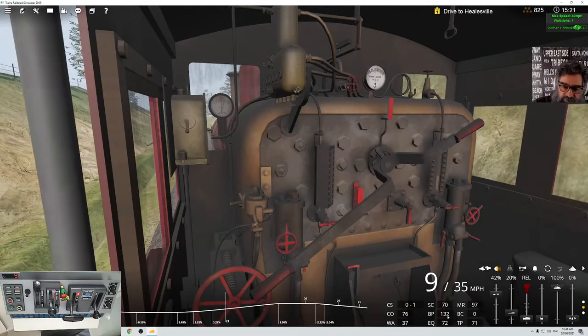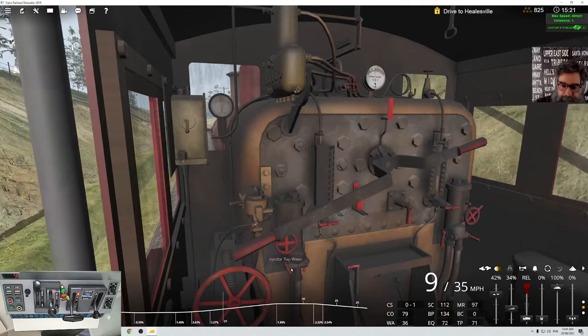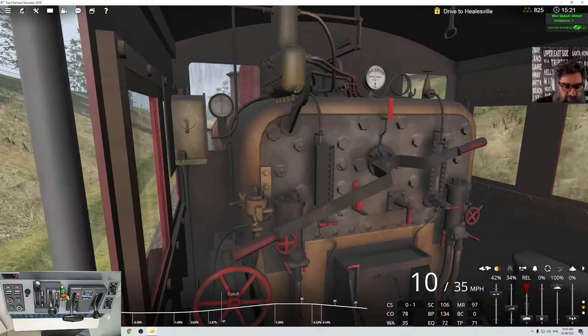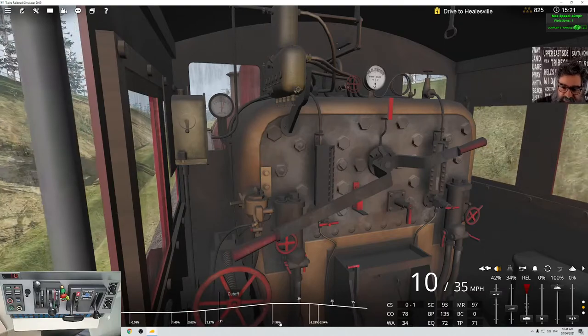So we are getting up the hill. I'm confident to give it some more regulator now because we've built up some pressure. We're going to get over this little hill, and then we've got a little bit more of a rest until the big hill. Might just make this.